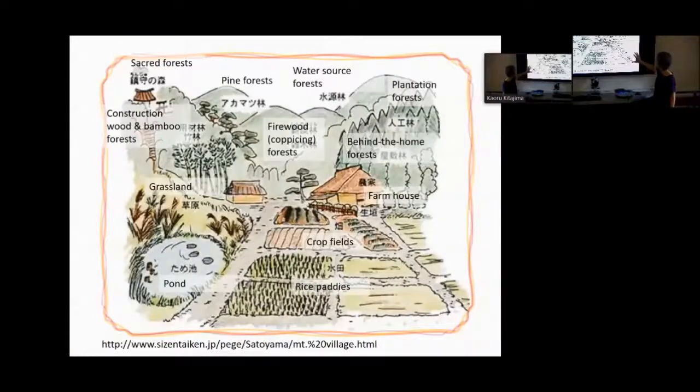So the idea of Satoyama is like this. Village, people, home garden, farmhouse, crop field, rice paddies, pond, grasslands, some river running down and bringing water, nutrients, and grasslands for feed. And then there may be bamboo thickets, there may be pine thickets, there may be some plantation, but there is a back, less disturbed natural forest for water sources. And there may be some sacred forest around shrines and temples. This is kind of ideal image of Japanese sort of original landscape.